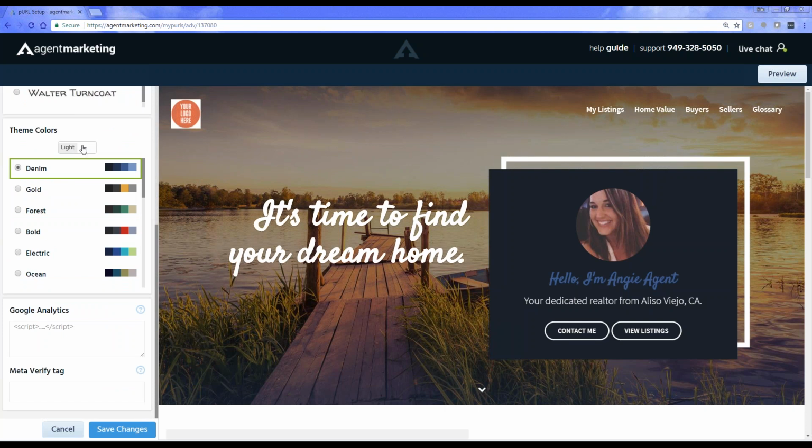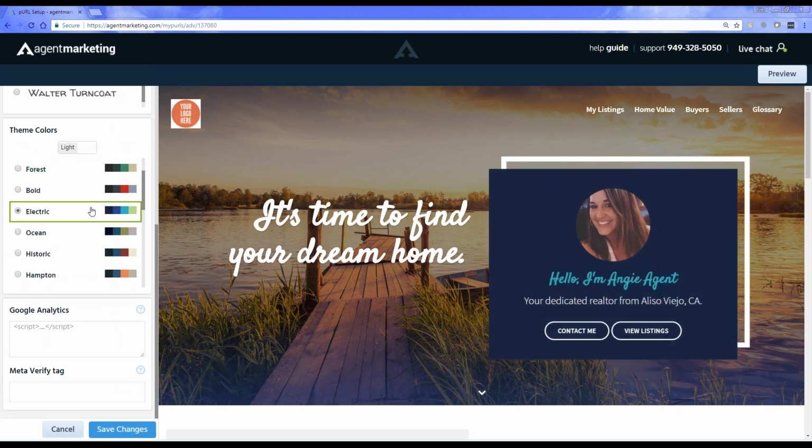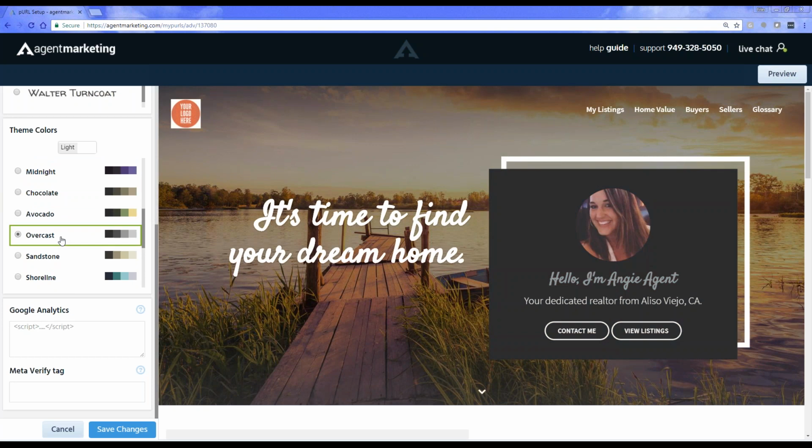We've also given you the color scheme. Here you'll see we've given you the different options. So maybe you want to choose forest as your colors. It's going to have the different color options that you want. Maybe you want to do electric because you're closer to the beach and it's more bright and fun. So you can go through and change out the colors here. You have a bunch of different options to choose from for the color schemes.